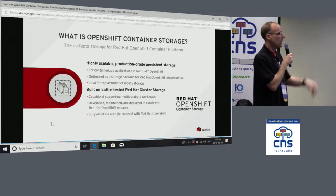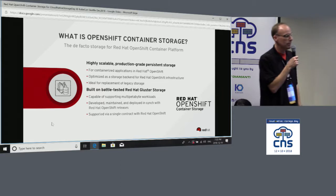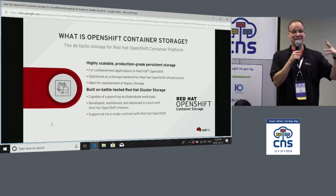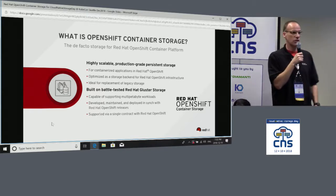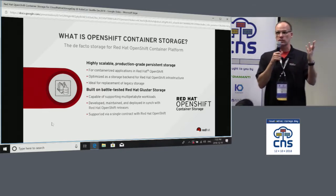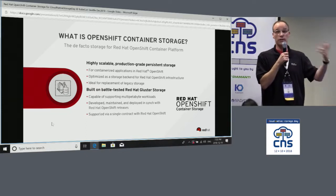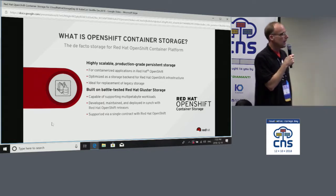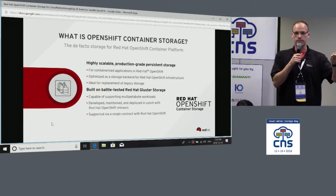But like I said, it's built on Gluster. Scales into petabytes. It is developed and maintained in sync with the OpenShift versions itself. And what I mean by that is, the latest version is OpenShift 3.11, right? The latest version of container storage is 3.11. So they're announced and developed in sync with each other. The only other quick caveat I'll say is that I mentioned it's based on Gluster.